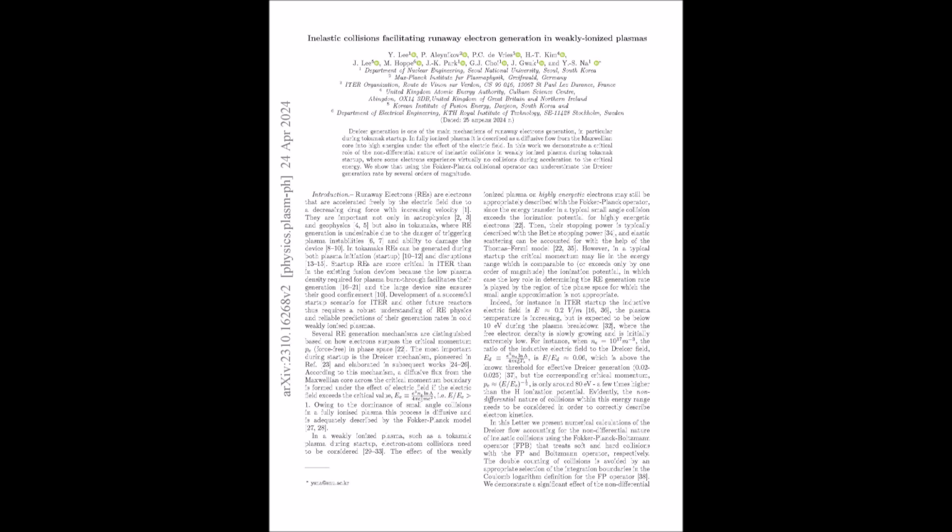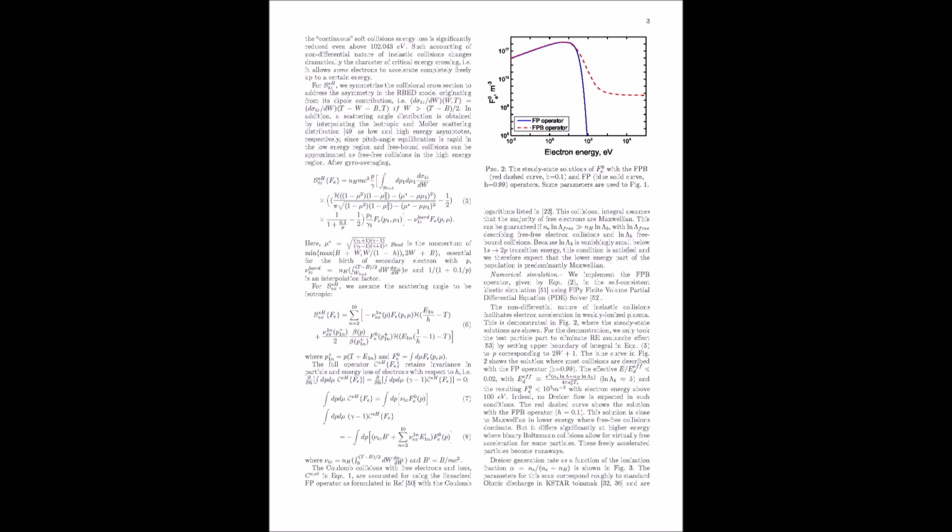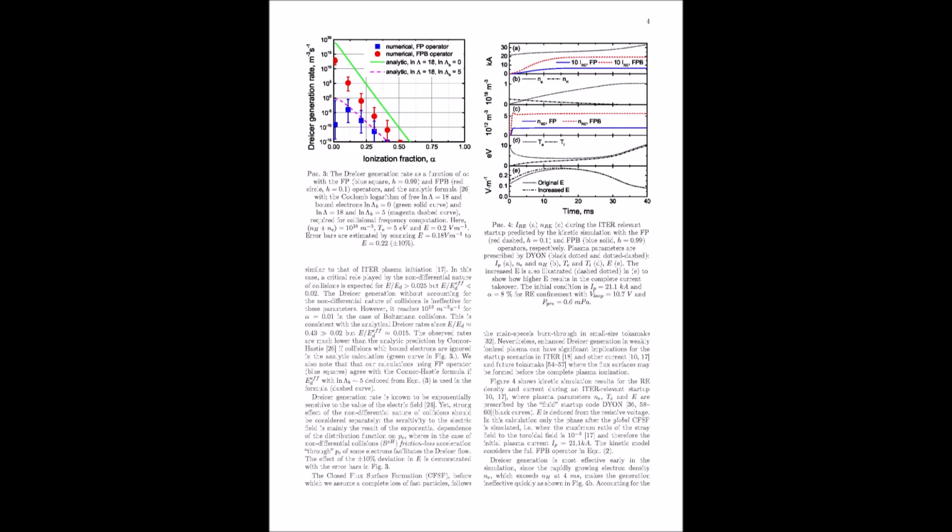So the researchers in this paper had to make some adjustments to the model to improve its accuracy at those lower energies. They used experimental data and information from the NIST standard database to fine-tune the model's parameters. So they're calibrating it to reflect reality. Exactly. And the results of this calibration are shown in Figure 1A. You can see how that adjusted scattering frequency calculated using the refined TF model aligns much better with the experimental data, especially at those lower energies.